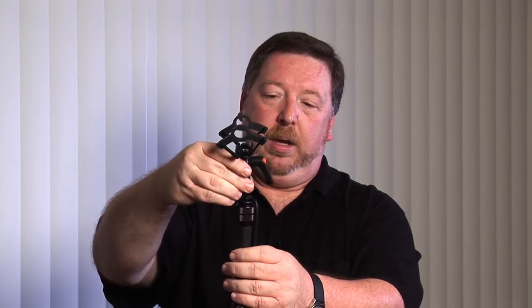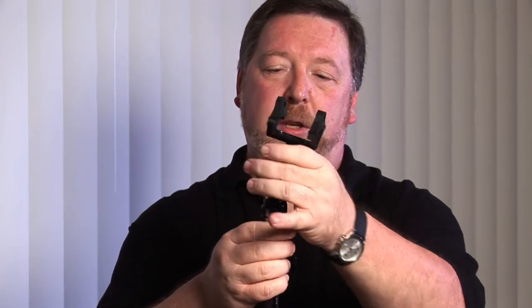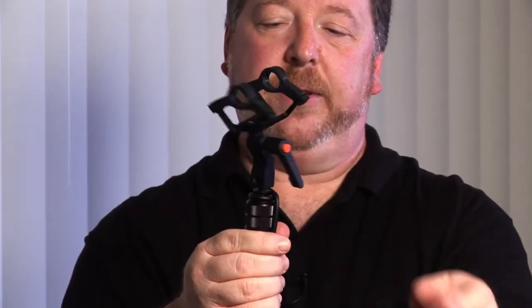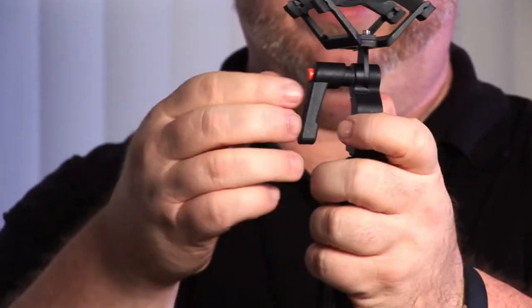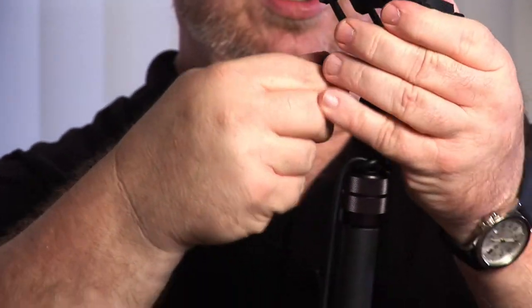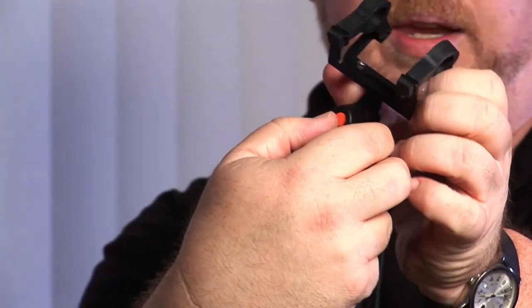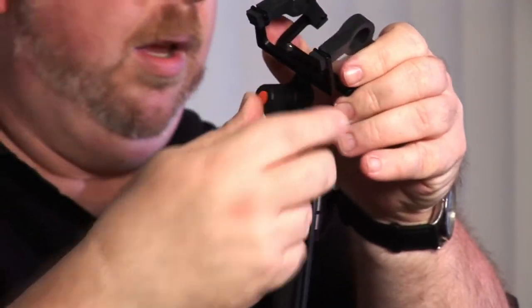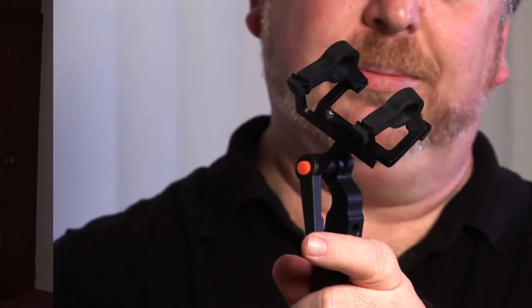If you want to put a shock mount on it, you simply take the 3/8 adapter right on the top onto your shock mount. You screw it on just like this. And voila. Then you push the release and you can adjust the shock mount any way that you like, exactly where you want it. You put your microphone into the shock mount and you're good to go.